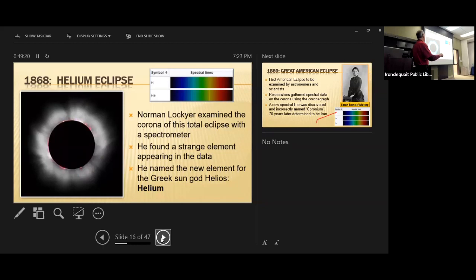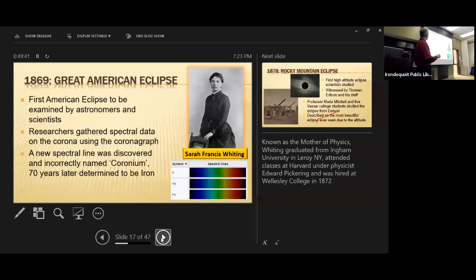And so they named it after the sun god Helios, naming it helium. So we discovered the element helium during an eclipse in 1868. It was a fascinating period of our history in the science community, that we were using this amazing event to do some actual science. Now, we repeated that in 1869 at the first Great American Eclipse.